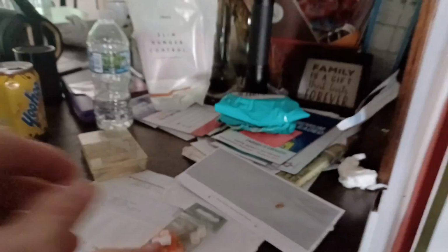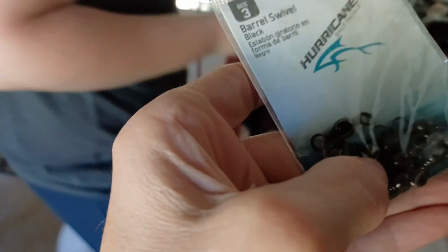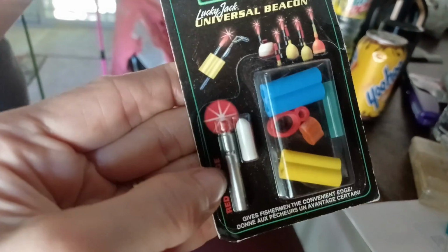We got our nice hooks. Yeah, we got just some hooks that they had there. I don't know what these do. And then some of these barrel swivels. We got my bobber. And then Elijah wanted this is a drop bobber, so it goes up and down. And then my beacon, so that if I'm at night, it will light up. And then we should have got a couple of those. I don't even know how they work.